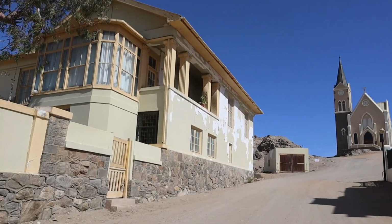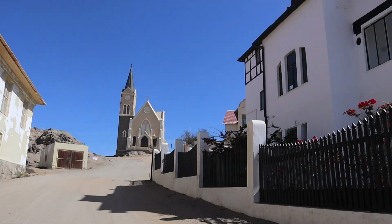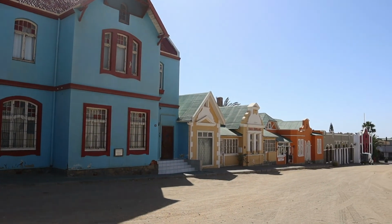This church behind me is the Felsenkirche or Rock Church, and it's famous because it's on top of the rocks. This is also a very beautiful street with very colorful houses one next to the other. It is called Berg Street. I have made it to the Luderitz waterfront and you have some shops here, but also a restaurant and the best view, I guess, of the harbor.